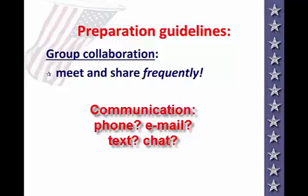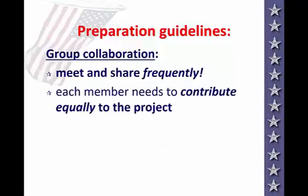Are you going to use email? Are you going to use group texts? Are there other kinds of mechanisms you're going to use to make sure everybody keeps closely in touch with each other? Remember that each member of the group needs to contribute equally to the project.